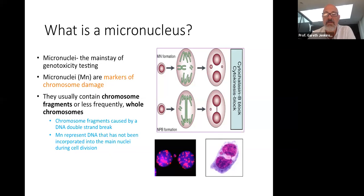You can distinguish between these two things by staining the chromosomes for what's called the centromere, the center of the chromosome, and so the fragments don't have that. In this bottom picture, you can see a fluorescently labeled centromere painted cell where the micronucleus in the middle stains with the centromeric paint, showing us a whole chromosome. You can also get this tug of war situation where the chromosome gets pulled between two nuclei, as shown in this bottom picture at the right. Unfortunately, this chromosome will snap eventually, and so it will cause a DNA damaging event.